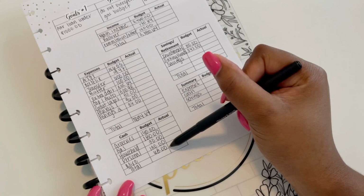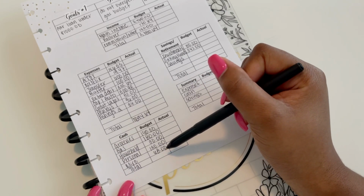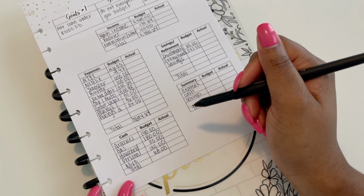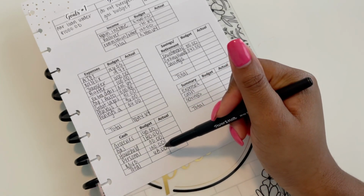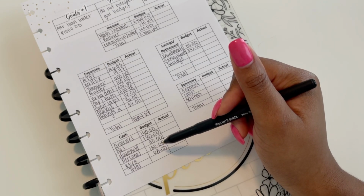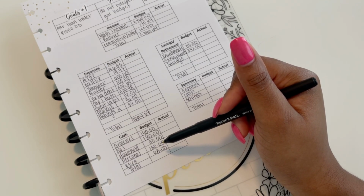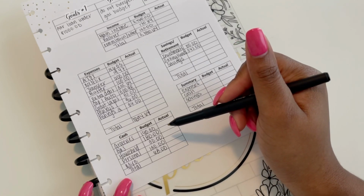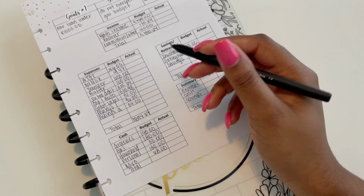And then my miscellaneous, as you can see, it's a little bit more than it normally is, and I have it budgeted at $68 for the month. I think this is pretty decent. I didn't put more money in there because I actually got a gift card from work for $100. So if I want to use more money, I have that gift card to use. And so this is everything that I have budgeted for my cashless cash envelopes.